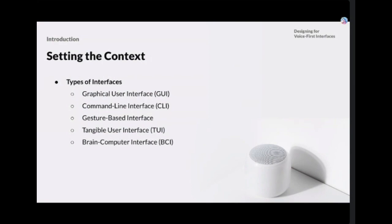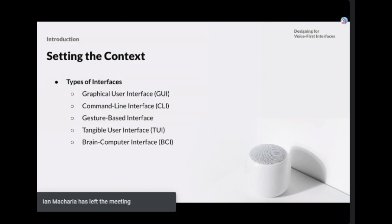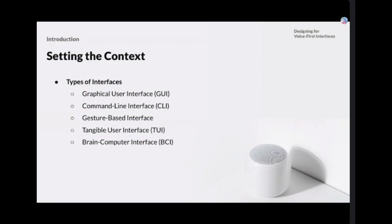So just to set the context before we move forward, I would like to mention different types of interfaces we have currently in today's world of technology. It will help us relate well with what we're talking about when it comes to VFI. First we have GUI, which is graphical user interfaces. I know that a lot of us are used to this. This is the most common type of interface, and it relies on visual elements such as icons, buttons, menus, and forms to enable interaction between the user and the technology. Examples of this, like I said, include desktop applications, mobile apps, and websites.